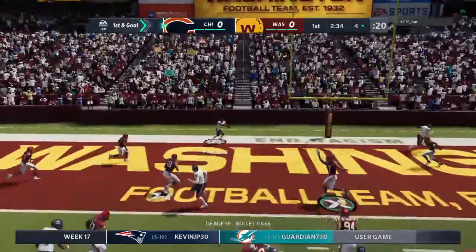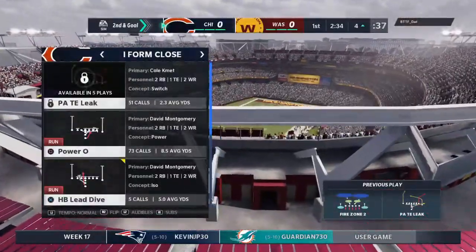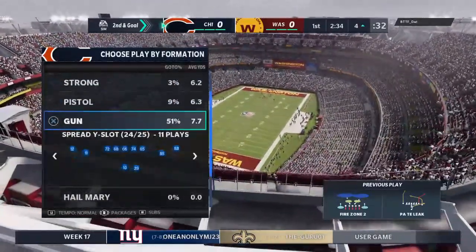Now a play fake here on first down. Looking end zone, but it's incomplete. Allen Robinson, the intended receiver. But it'll be second and goal.